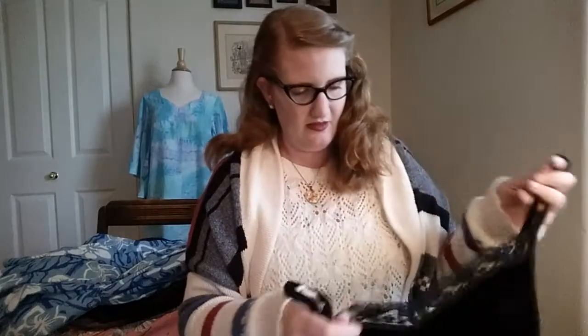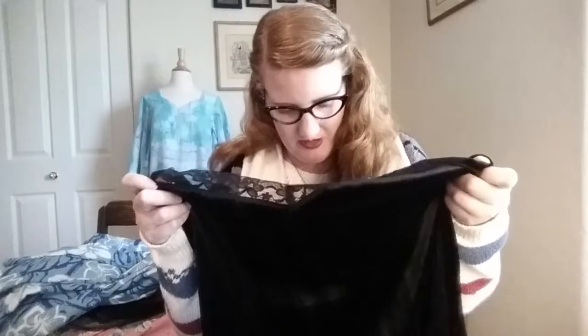And then this was just something I've needed. I needed a nice little velvet tank top. I think this was only $2. And it's originally from Target. But I just love the velvet with the little lace on the top.